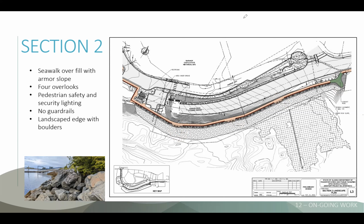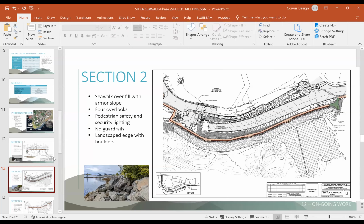It's going to be low glare, dark skies compliant lighting that goes through here and is actually going to be less glare than what you're seeing from the bridge right now in terms of the comparative lighting levels there. But it is going to give enough lighting to light up the SeaWalk. It's not going to cast a whole lot back here. That's the intent of that anyway.